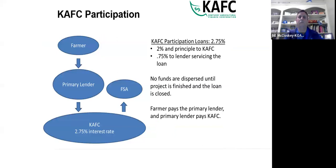So how does our loan program work? You as a farmer or producer, you go to your lender. You really don't have to fill out any paperwork. The way we've streamlined the process is you as a farmer go talk to your primary lender. If they're willing to help finance the project, they can make application on your behalf to Kentucky Ag Finance Corporation.